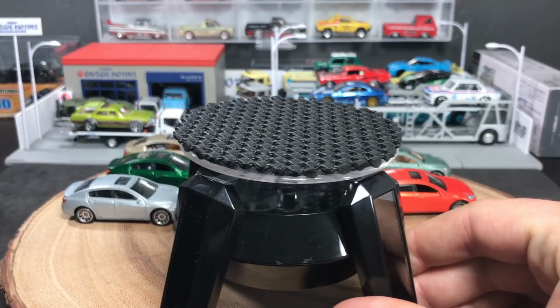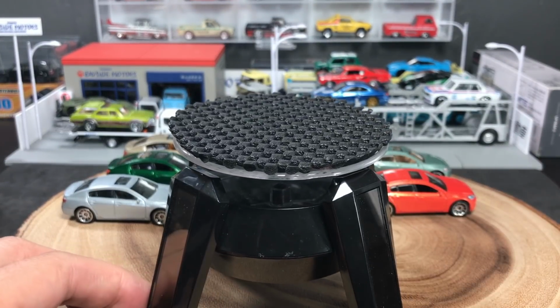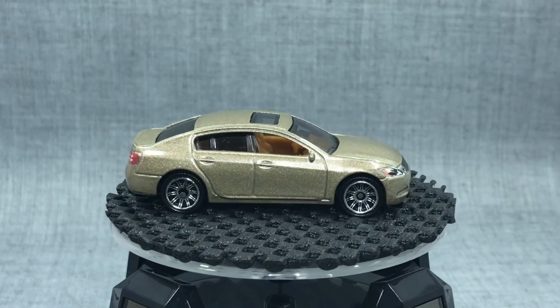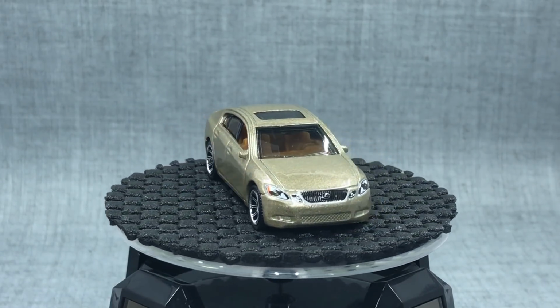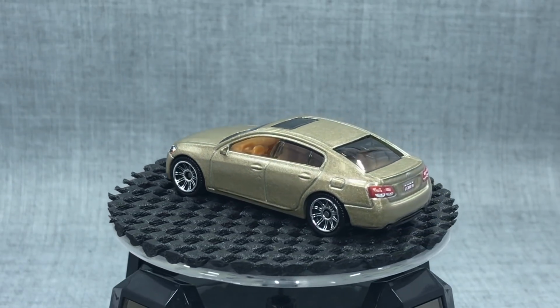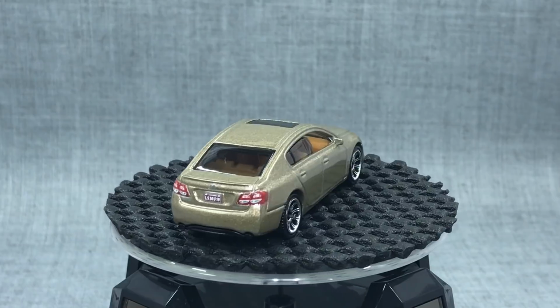Let's walk through these very quickly, putting them on the little turntable. We start with this one. This model was released in 2007. When you talk about any of these cars, like I did the Audi RS6, these were released around the same time. You're going to see models from 5-packs, the basic line, and 10-packs. Those were all the different colors.